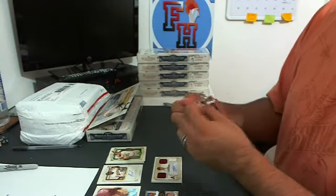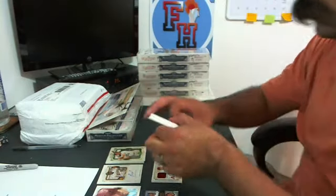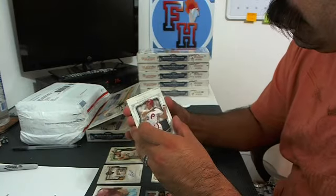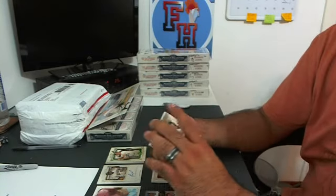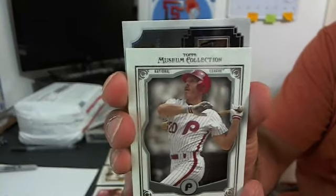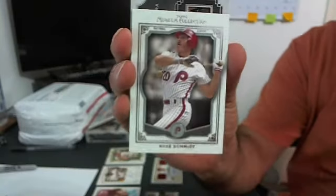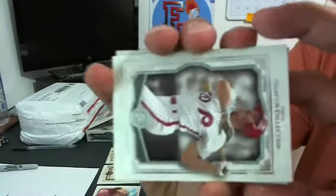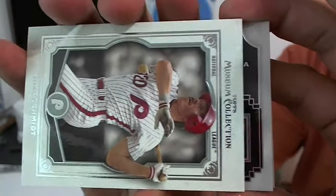And the last pack of box number one. Look at that. What is that? All right. What is that? Butt barrel. Butt barrel.